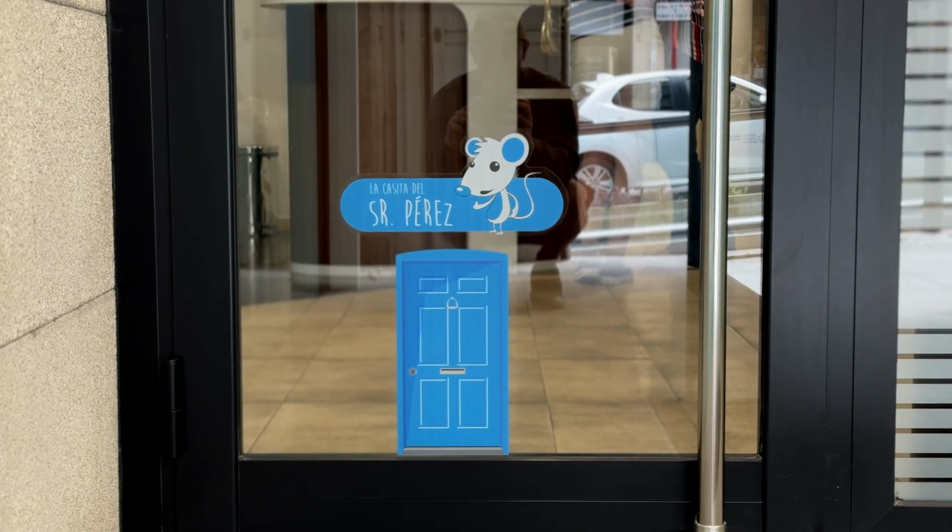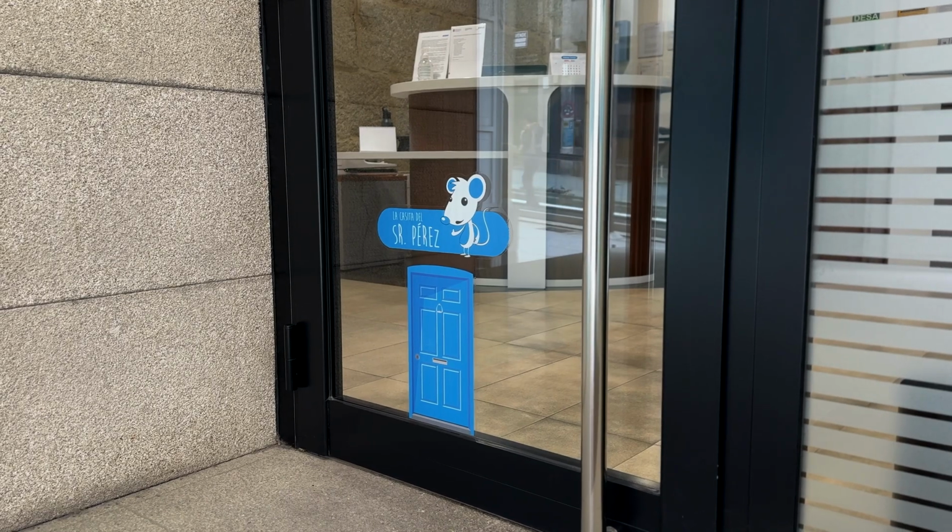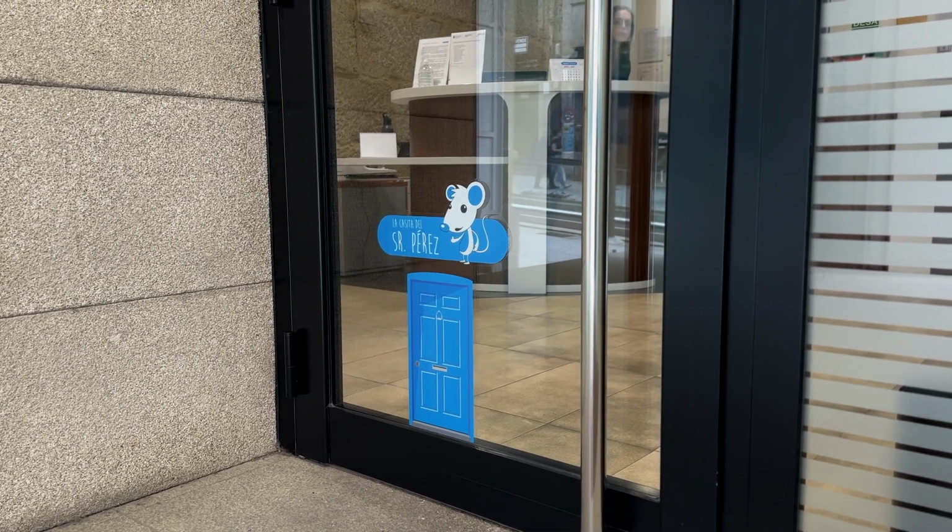And you see Ratoncito Pérez on all the dentist's offices here. There was a little door next to the door to go into the dentist's office for the rat to go to work. It's very cute. I like the dentist in Spain. I mean, I had a pet rat, so I like that idea.